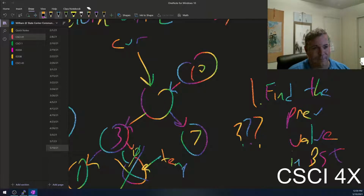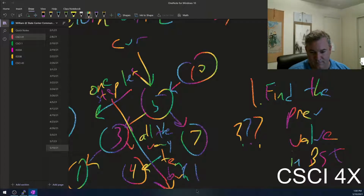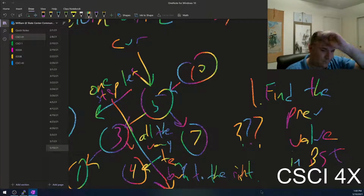How do you find that guy? Anyone know? What is the code to get from here to here? What you do is you take 1 step left, you go down 1 left pointer, and then you go all the way down to the right. Remember, if you're talking about a left kid, everybody in the left subtree is smaller than me, right? So if I'm at 5, everybody in the left subtree down here is going to be smaller than 5, right? And everybody in the right subtree is going to be bigger than 5.